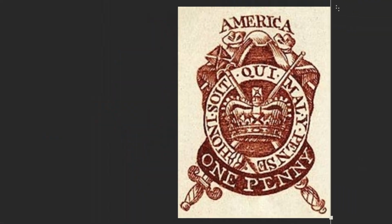So what they're going to do is pass this Stamp Act. Now, it's not a stamp the way we think of a stamp, where you're mailing a letter, for anybody that still does that, right? But it actually looks like this on screen. This is what the stamp looked like, or at least one version of it. And so the stamp is really just that. It's a stamp that they would put on paper using ink, but it was an official stamp.